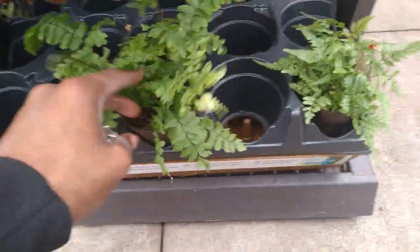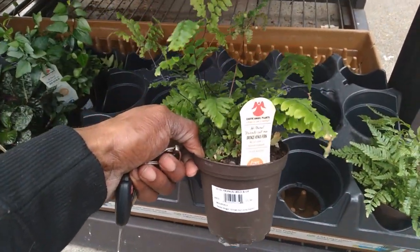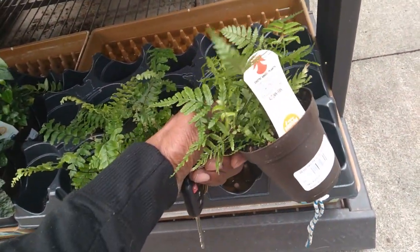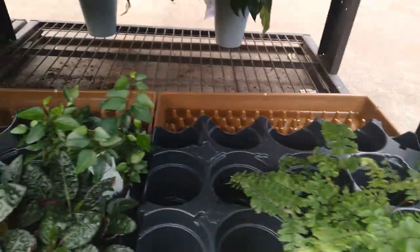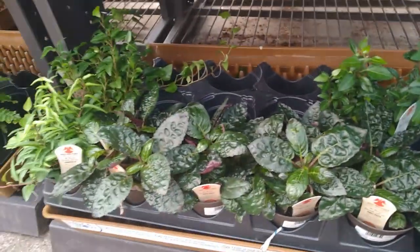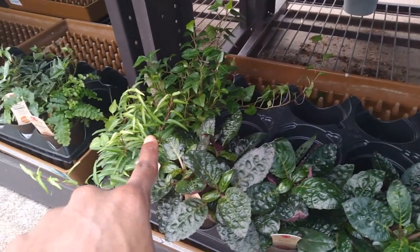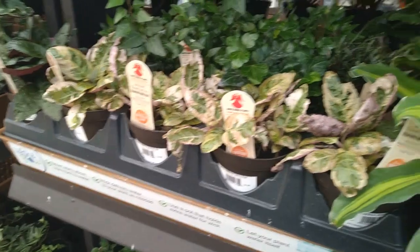All right, over here next we have, let's start down here. There's another fern of some sort, $5.98, I'm sure, yep. Bronze Venus fern. Cool. We have another fern here, autumn fern. This is the $3.98. We have some more purple waffles. Looks like spear point ivy right there. There's Belgian waffles.